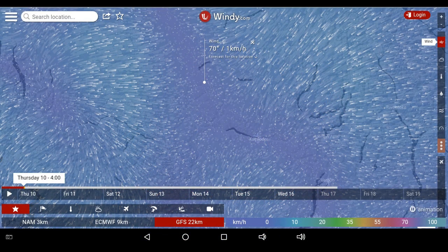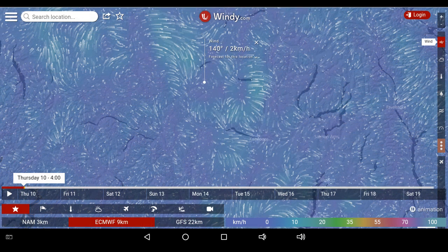If we jump over to Windy, we can see the wind from the northeast at 1 kilometer an hour. And if we look at the other computer model, we can see it's coming from the north, south, east, and west at approximately 2 kilometers an hour. So it's meandering doldrums waiting for a change.